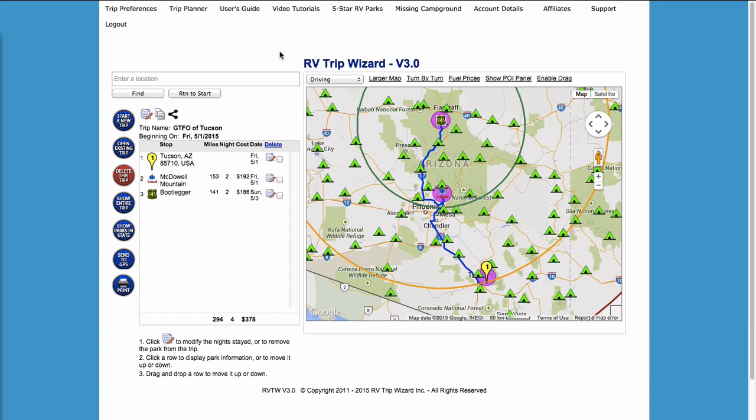RV Trip Wizard review and show you some of the things that I like best about RV Trip Wizard, as well as some of the things that I like least about RV Trip Wizard. In one case, one feature actually comprises both one of the things I like best and least, and I'll show you exactly why.